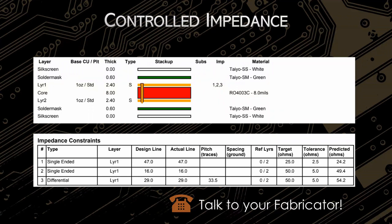So after looking at your design and your impedance requirements, we're able to create a stackup shown like this one on this slide. And on the bottom, it's going to show you the impedance structures that you required. It's going to show you if we suggest any trace or space changes. We're going to use your numbers to calculate.